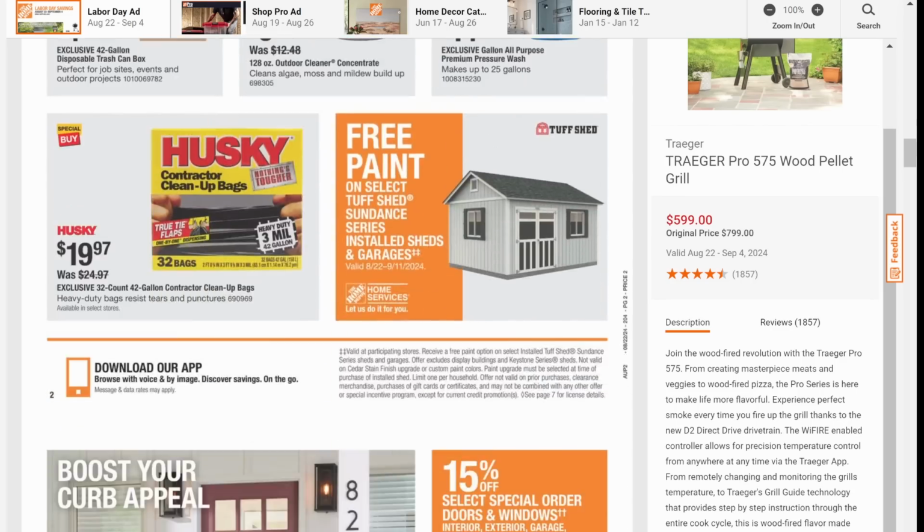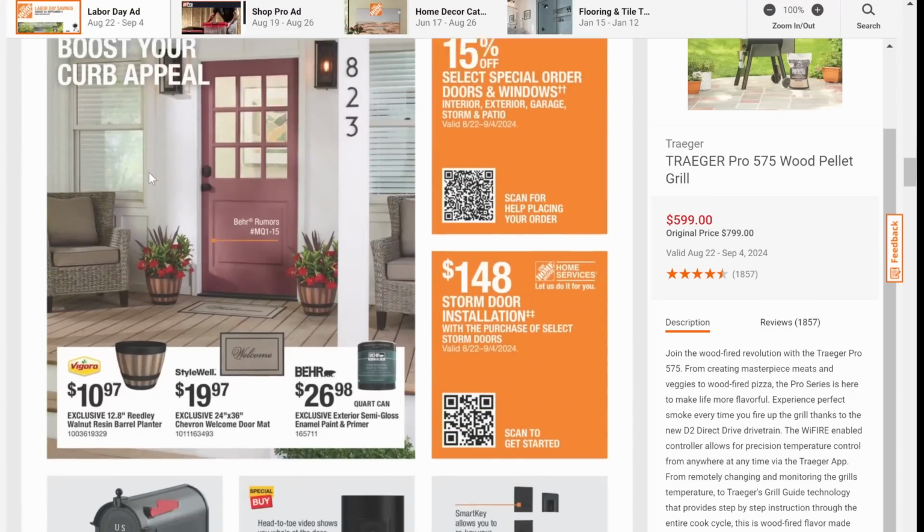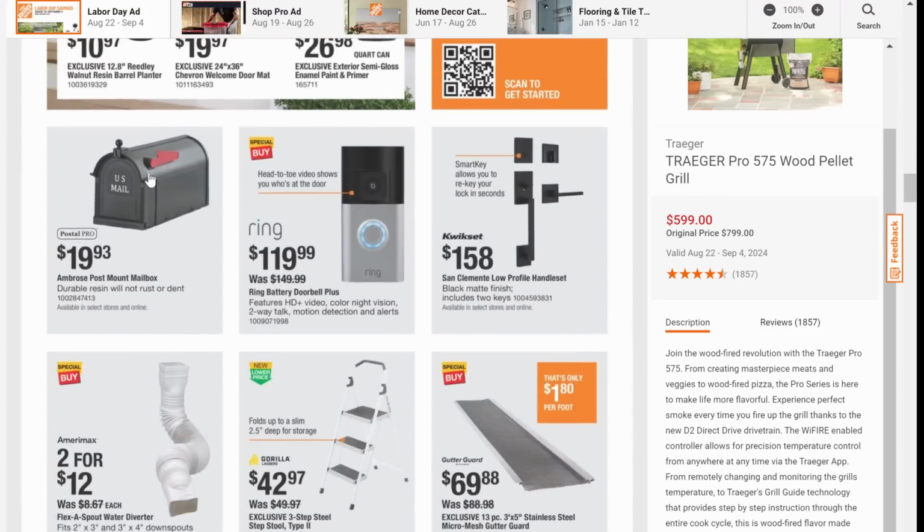We got some Husky trash bags in here for $20. They're 42-gallon, which is, surprisingly enough, exactly what you're going to need with this box. Who knew? It's almost like they planned it that way. We got the Ring. Okay, I'm not a big fan of Ring.